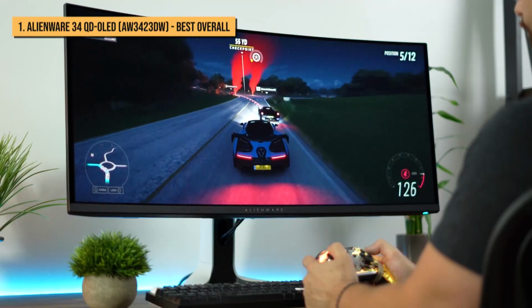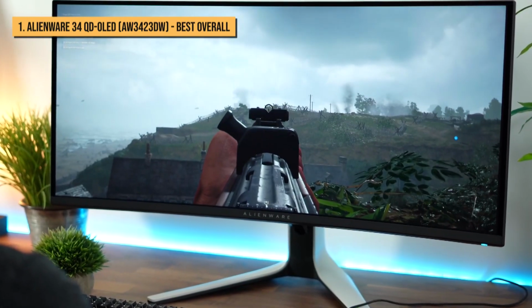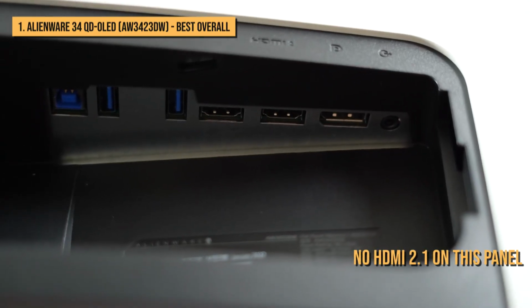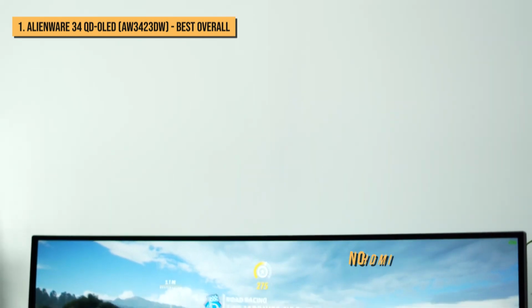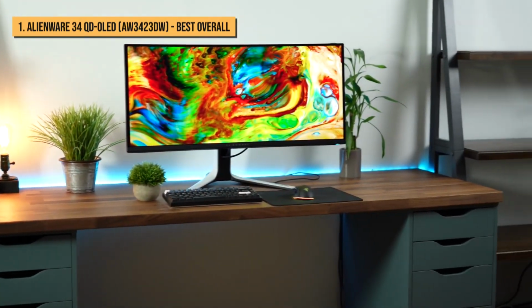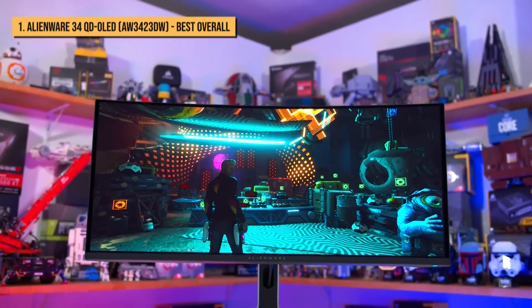The Alienware 34 QD-OLED's response time is absurdly quick at 0.1 ms. There's no HDMI 2.1 on this panel, however, so it's probably not the best fit for console gaming as a result, but if you're going to hook your PC up to a high-end gaming monitor, we recommend it be this one.